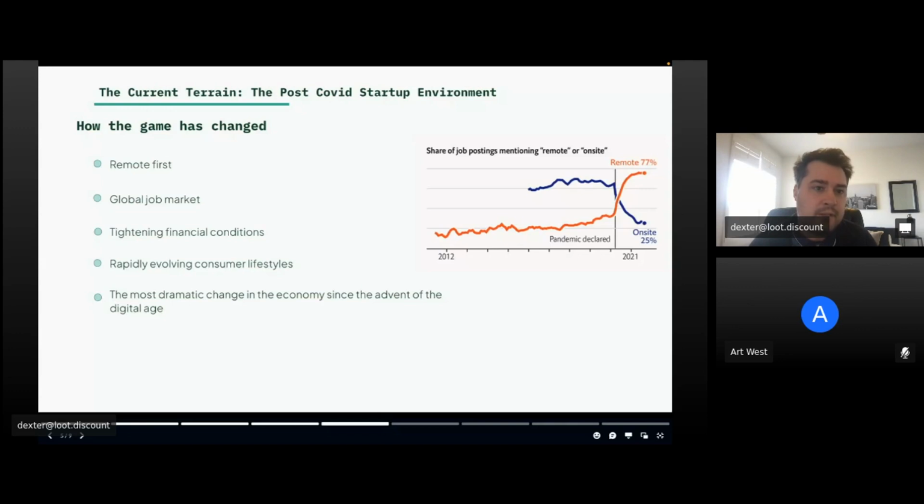Since COVID, we really are in a remote first environment. And I say this all the time when I'm in conversations with people, but I still think that we fail to recognize how significant of a change this actually is. Over here on the right, I just have a quick chart that I posted, it's from The Economist actually, of that shift, right? That line right there, that's when COVID hit. And you can see that instant, basically inverse relationship, right?